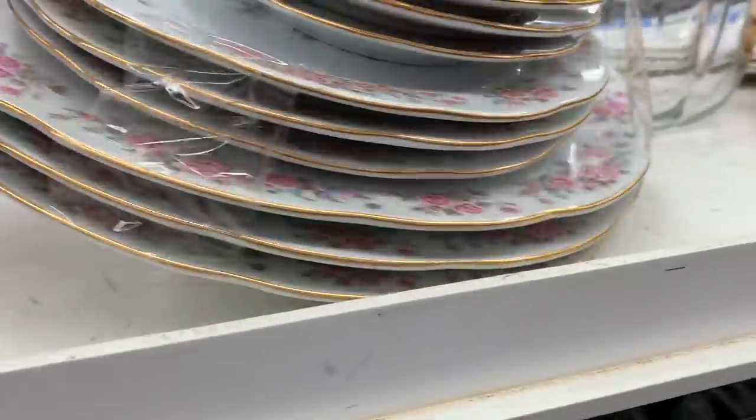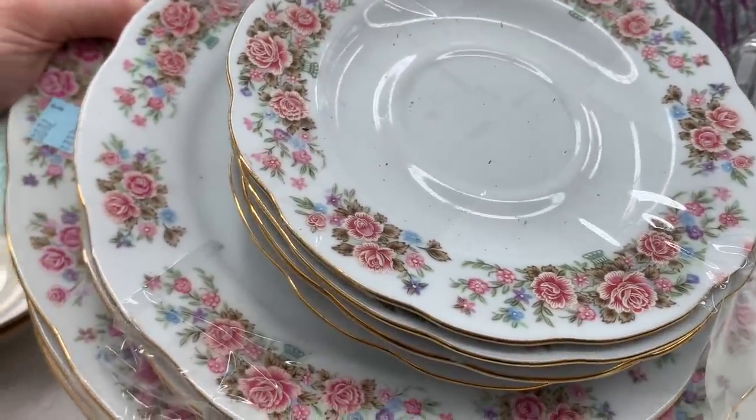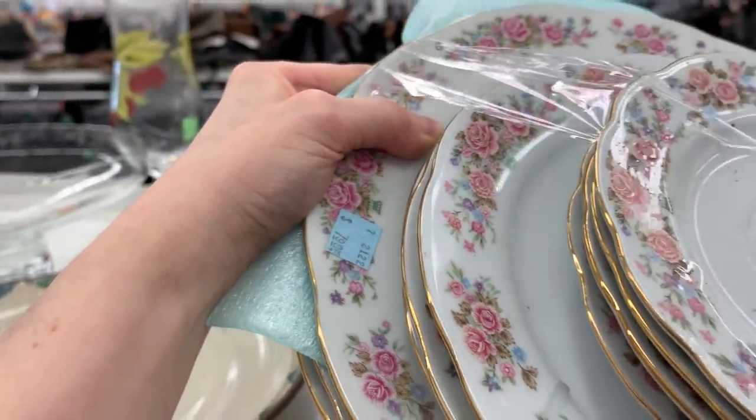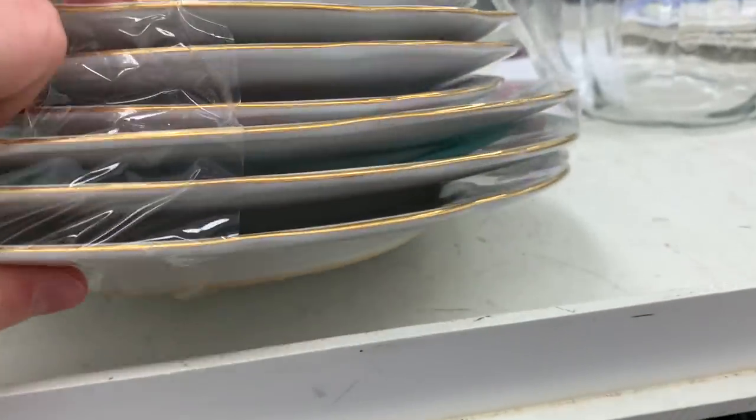Here's an example of the cottage style that I love, but I don't bring home because I just donated an entire stack of plates like this that we just weren't using. So while I think these are so beautiful, I did leave them behind.